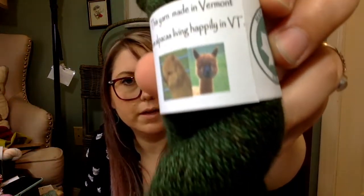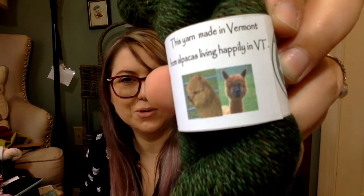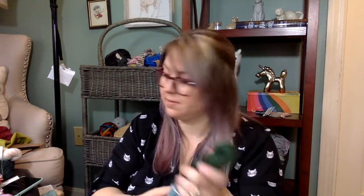And then I also got from Mapleview Farm Alpacas, it's a DK 3-ply in this gorgeous green. Oh my god. This is so soft. I love it. And here's a picture of the alpacas. It's so cute. Their yarn was stunning. So I got that.